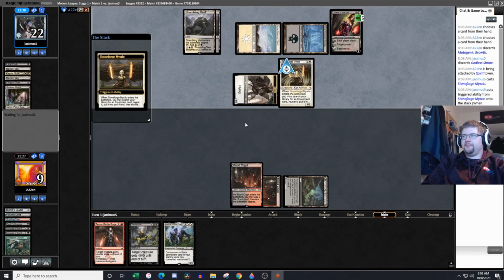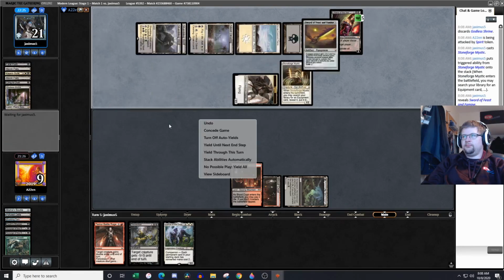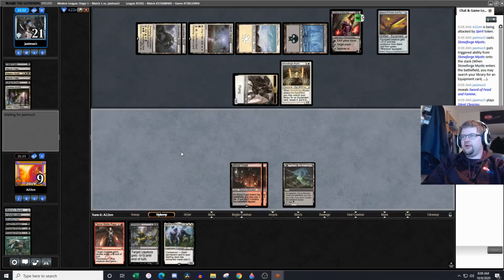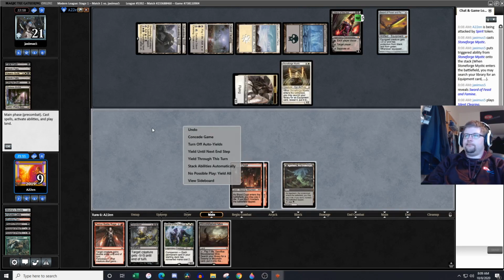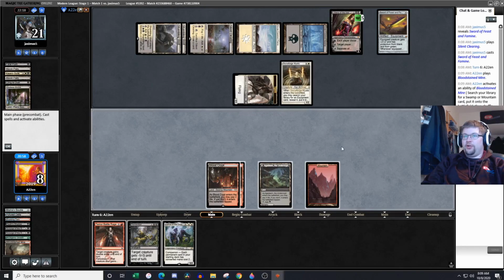Stoneforge Mystic. Alright. A Sofi. I have a hard time imagining I can win this match. They even have the pro my deck thing here. I'm gonna have a really hard time dealing with that.